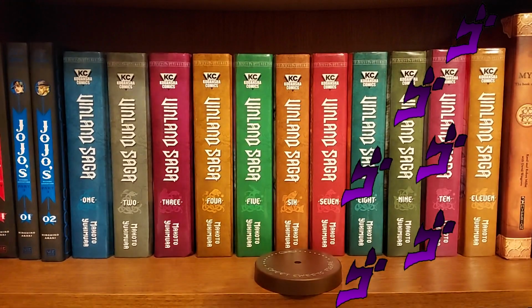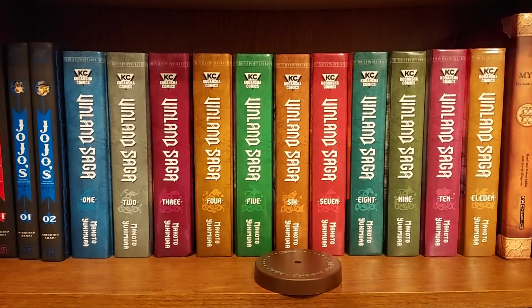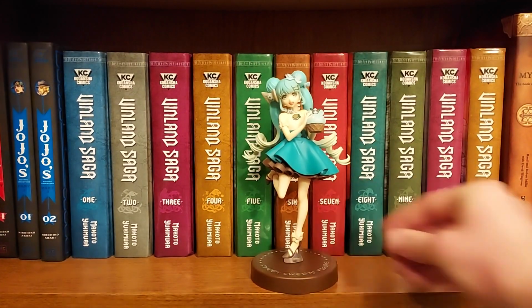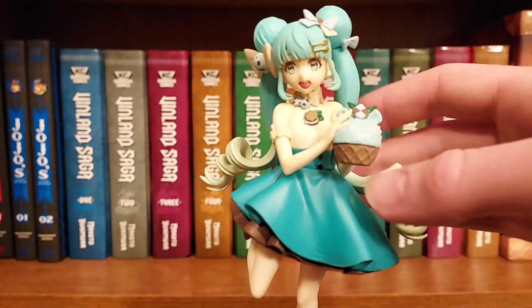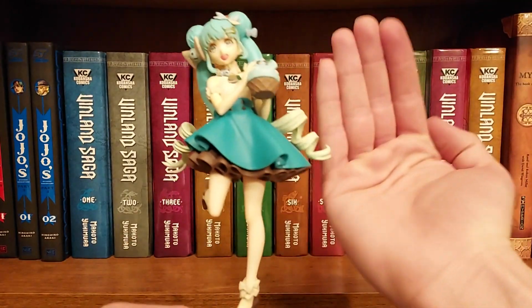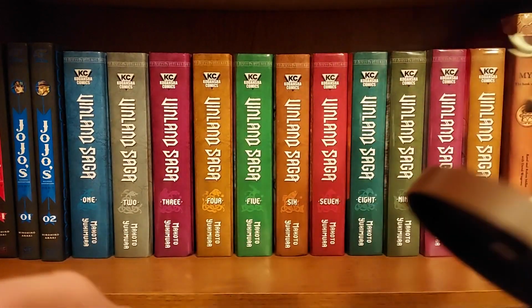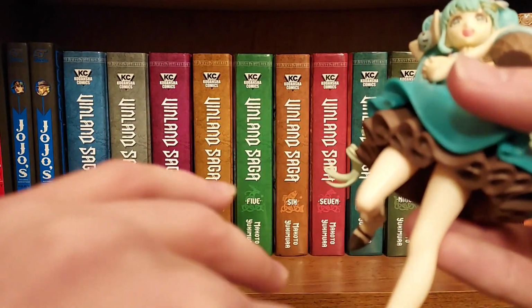Ooh! Got the stand in there. And the figure is all in one. Huh, so this one's kind of interesting. This figure's a lot smaller than the other ones. Instead of being giant, it's actually pretty small. This is pretty comparable to that figure stopper one I got before.